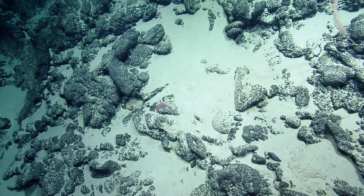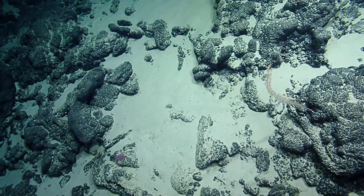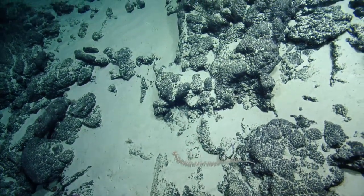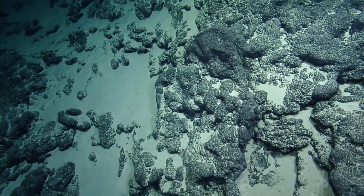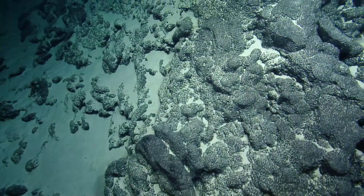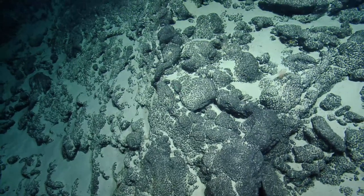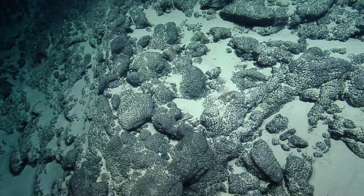Oh, okay, thank you. There's a holothurian. That's an unbranched Keratoisidinae. Keratoisid. Looks like another, no, it's a rock. A pretty steep area here. There's a Chrysogorgia and a little stalk crinoid.